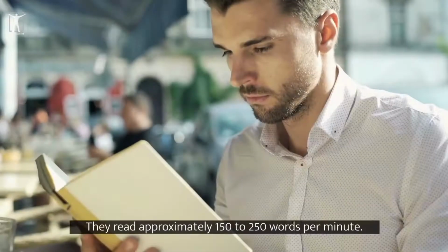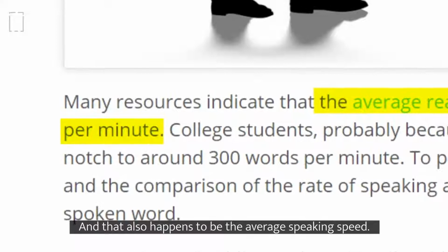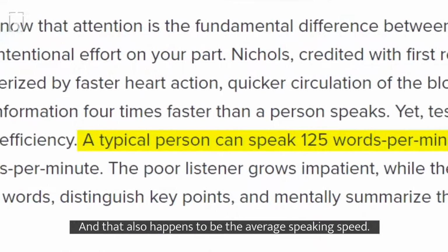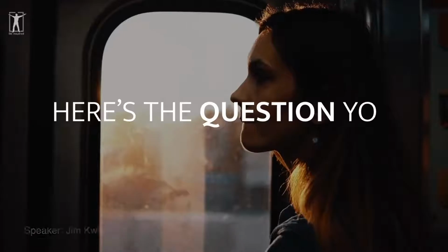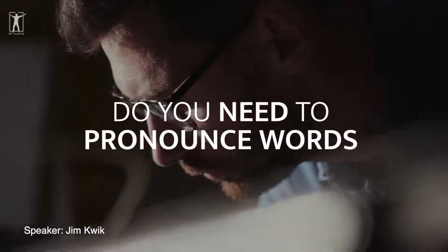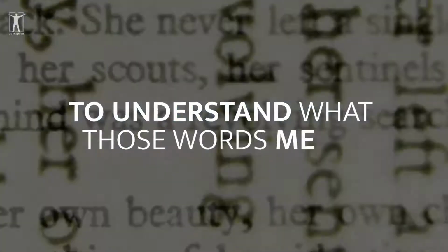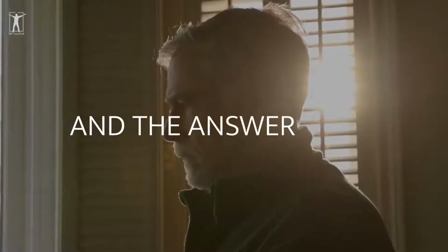Most people read approximately 150 to 250 words per minute. And that also happens to be the average speaking speed. And so here's the question you want to ask yourself. Do you need to pronounce words like university or computer to understand what those words mean? And the answer is no.